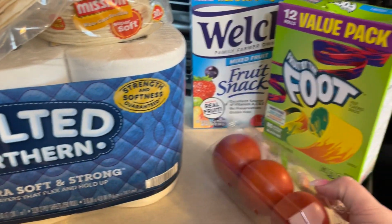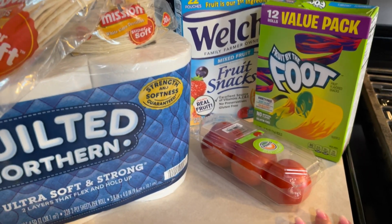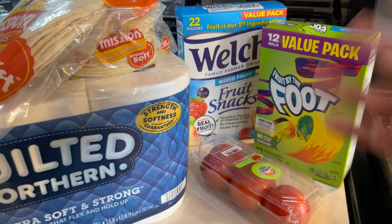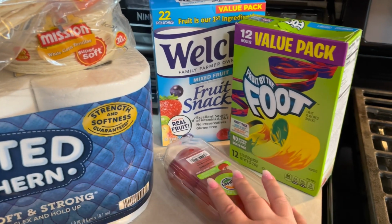Some tomatoes just to have. I like to have tomatoes on the side, whether it's for a burger or a sandwich or whatever, on the side with our meal, like our rice or whatever. I like to have tomatoes.